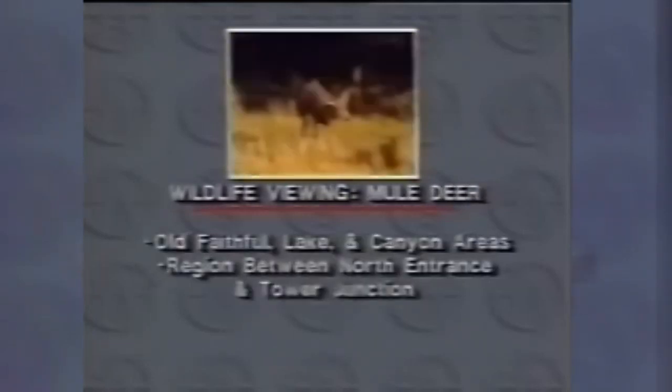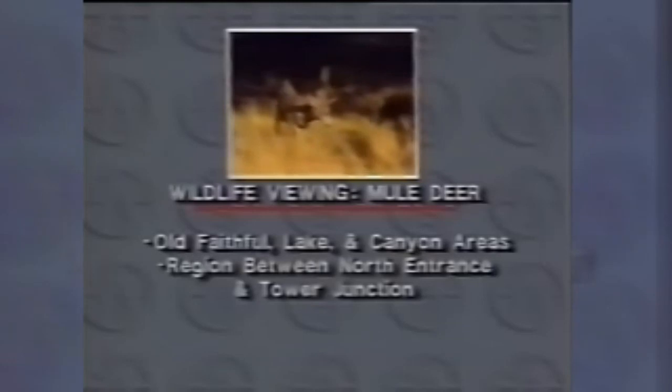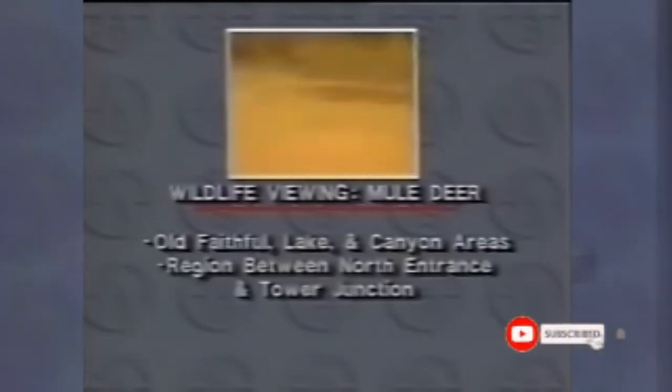For waterfowl, the Yellowstone River and the Hayden Valley. For elk, bison, pronghorn, and coyote, the Lamar Valley. For bighorn sheep, Mount Washburn. For elk and moose, Midway and Upper Geyser Basin, and the Lewis River area near the south entrance. For mule deer, the Old Faithful Lake and Canyon areas, and the region between the north entrance and Tower Junction.